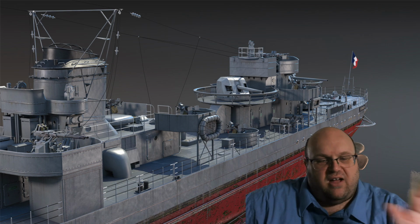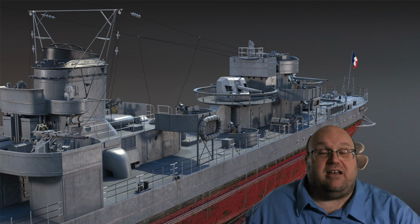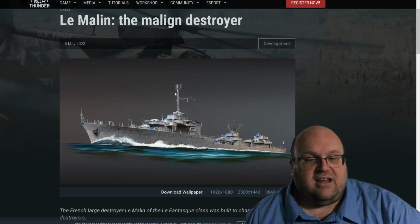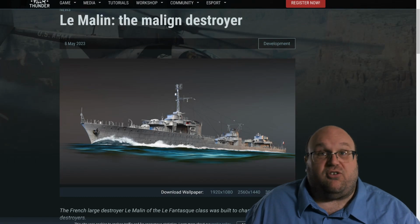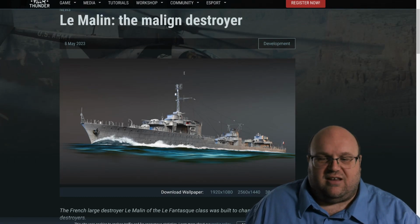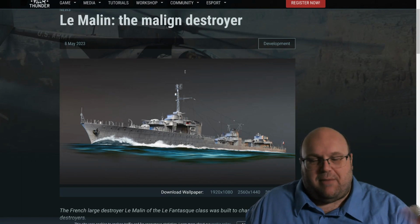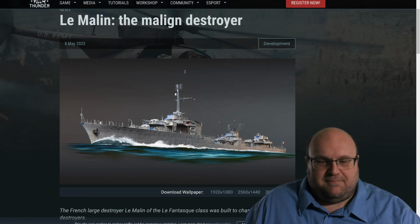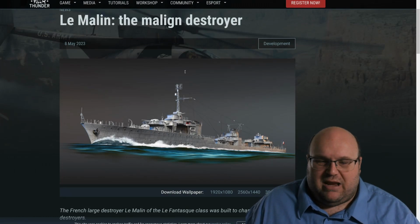She was armed with 5 138.6 millimeter main guns, which is enormous for a main gun armament on a destroyer of this era. 2 37 millimeter guns for the anti-aircraft work, combined with 4 13.2 millimeter machine guns, 9 550 millimeter torpedo tubes in triple mounts, depth charges, and mines. She was crewed by 11 officers and 254 men.